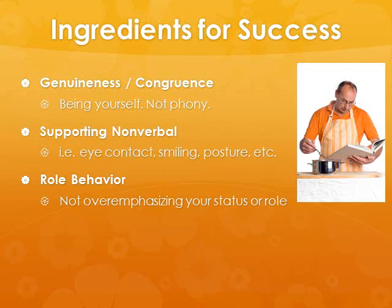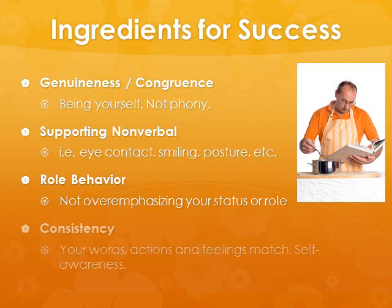Role behavior, this is not overemphasizing your status or role, so you don't keep saying, well, as a practitioner of 10 years, or well, as a social worker, I've gone through these courses and in my training I've learned. All those things may make your client feel like you are trying to put on airs and that you are trying to make them feel more inferior. And remember, we work with our clients and we collaborate with them. And so there's no reason for you to keep trying to let your status and your role be known.